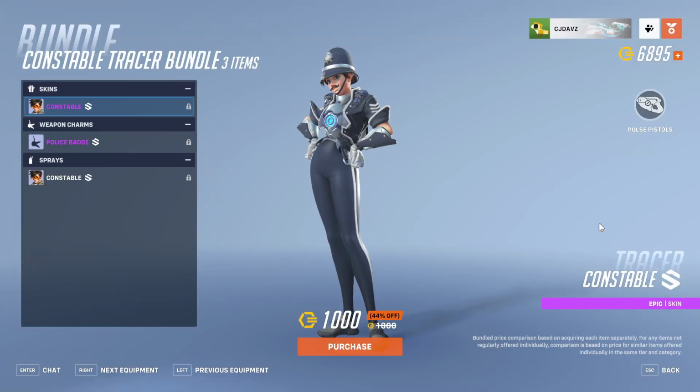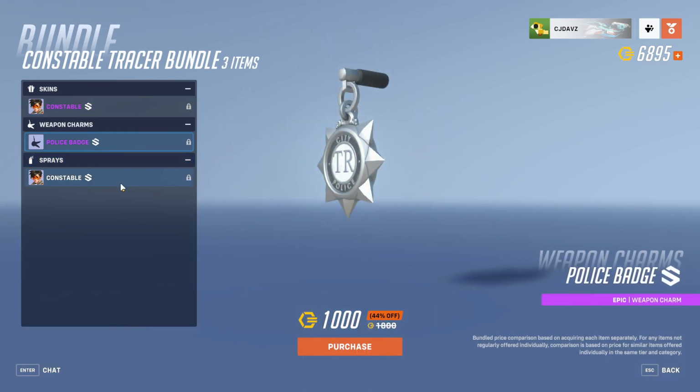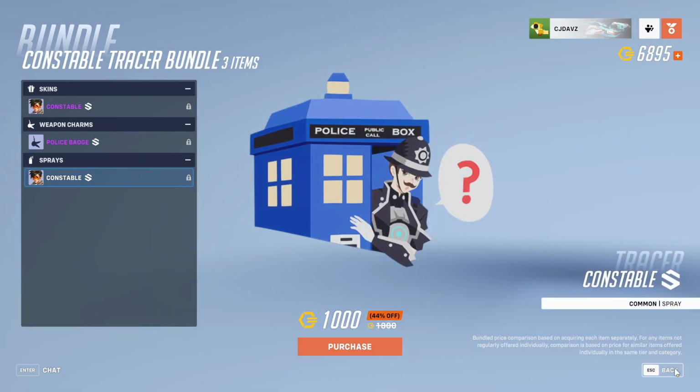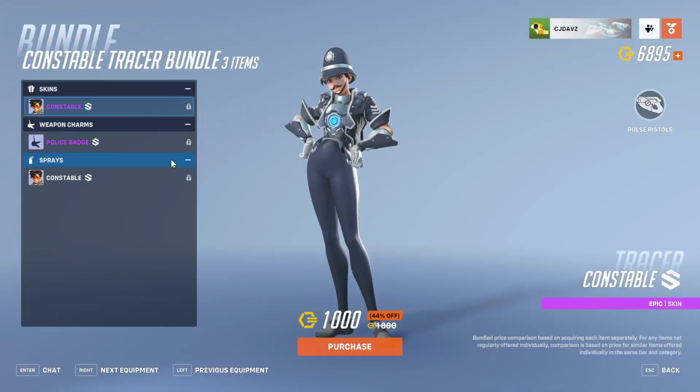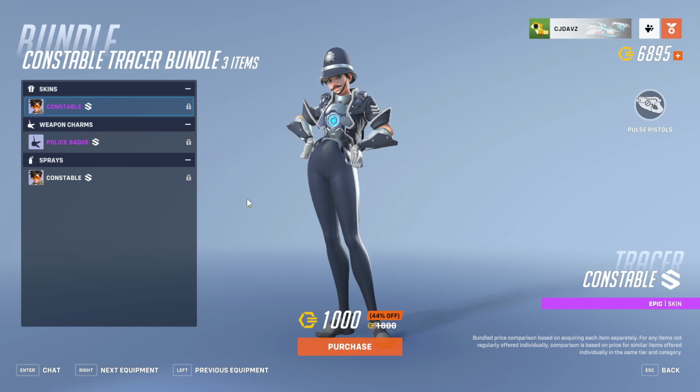It normally would be $1,800 for everything, but right now for the Black Friday sale, it is 44% off, and it comes with the skin, the weapon, charm, and the spray. And to buy the skin by itself, it would also be 1,000 Overwatch coins as well. So right now, since the sale's gone on, if you are gonna get it, you might as well get the bundle. But anyways, let's check it out in the locker.